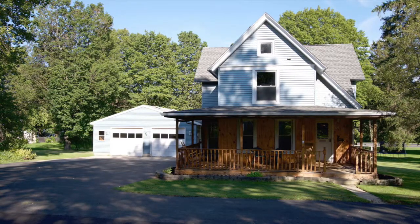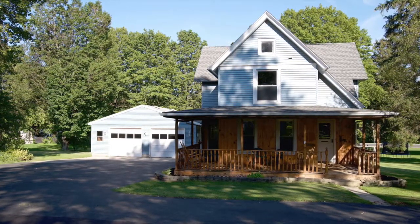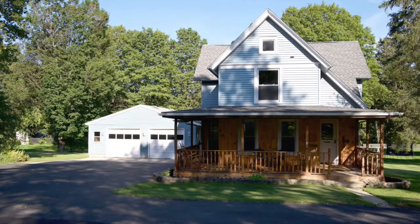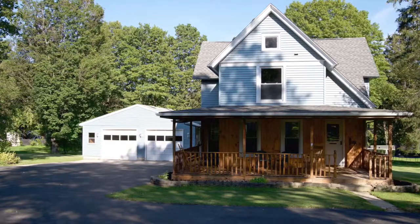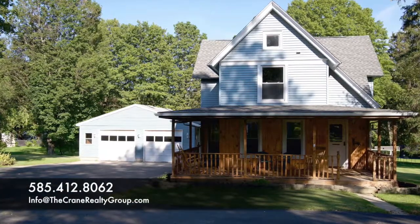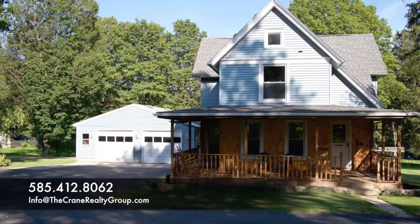Dreaming of a place where you'll actually know your neighbors? Here, you'll join a tight-knit community tucked up along the Erie Canal. It's easy to imagine afternoons spent relaxing on the front porch with friends. The possibilities are endless in this amazing home, so call today to see it in person.